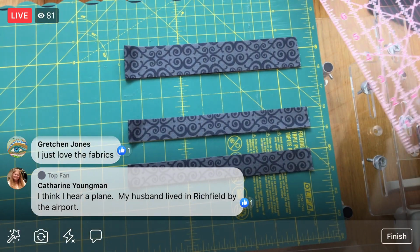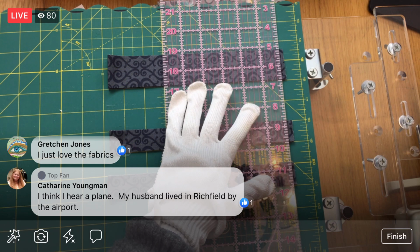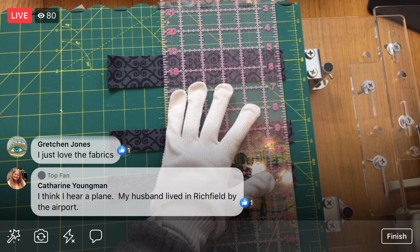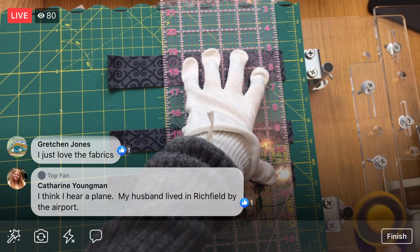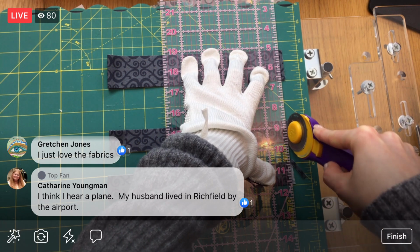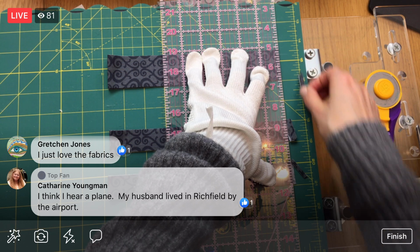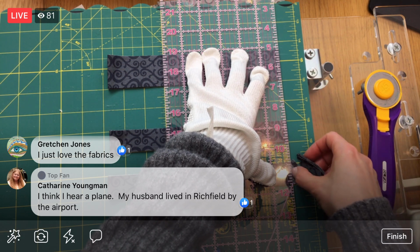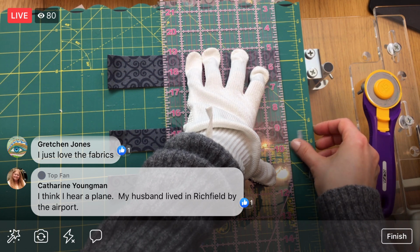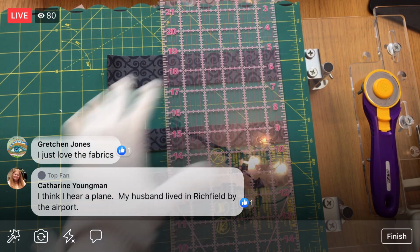Oh, for real, Catherine? Oh, that's so funny. Yes, that is definitely near where we are. So we have those airplanes flying over all the time. We're not so close that the city has allocated money for the people who live super close to the airport to have soundproofing. So we're not that close, but we can still hear them pretty well. There's definitely certain times of the day when you hear more.